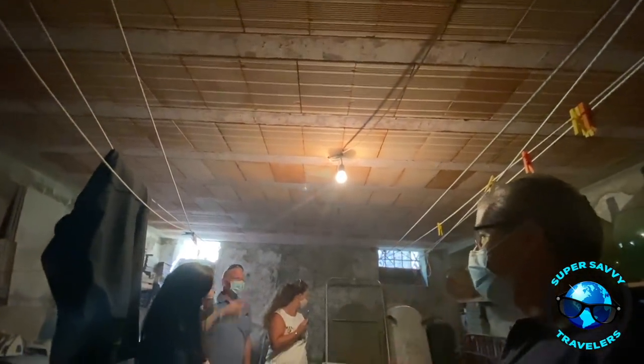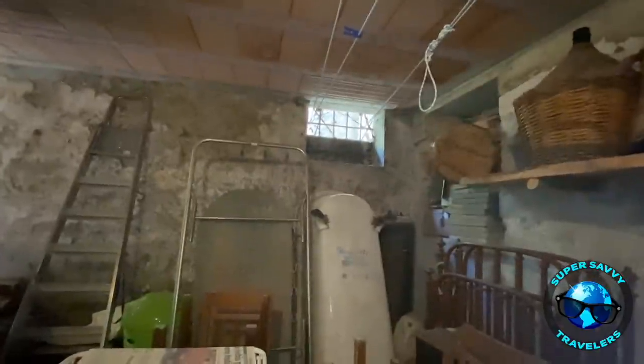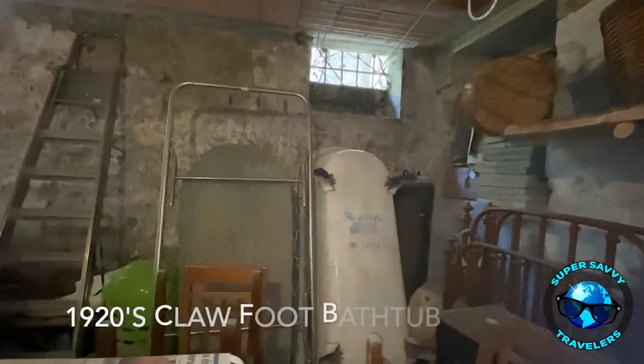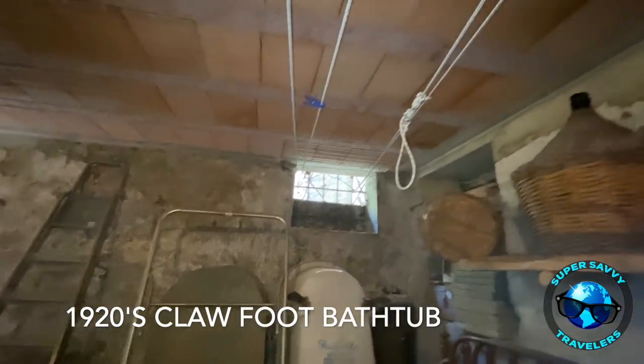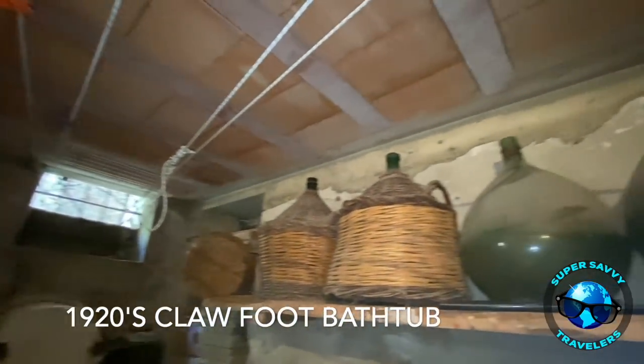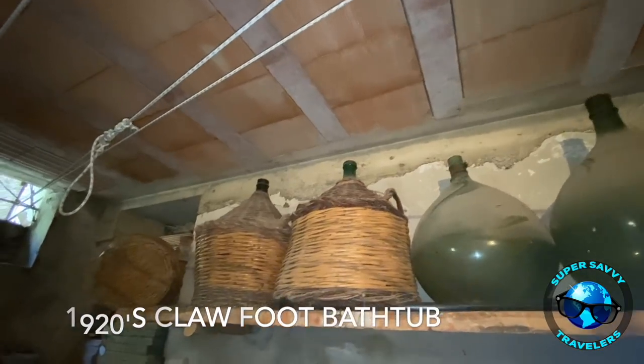Funny, a bathtub right there. I'm sure you could negotiate that into the price if you wanted it. Amazing. There, and then, of course, you got all the wine bottles, which you can use to good effect. Oh, there's so many treasures down here.